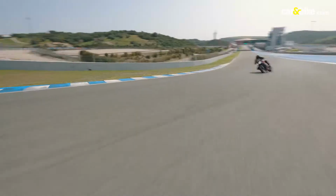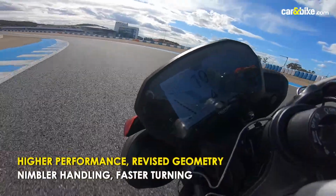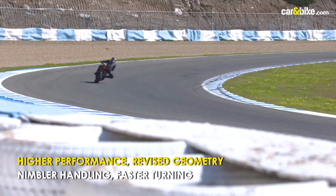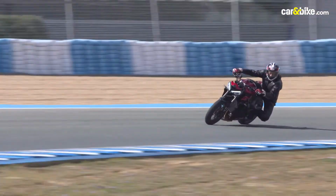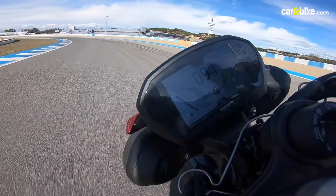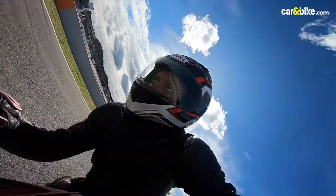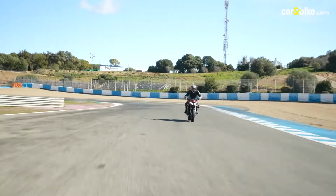On the track, the RS feels almost immediately at home, even on an unfamiliar track like Jerez. It soon becomes apparent that the new Street Triple 765 RS is tailor-made for a track experience.